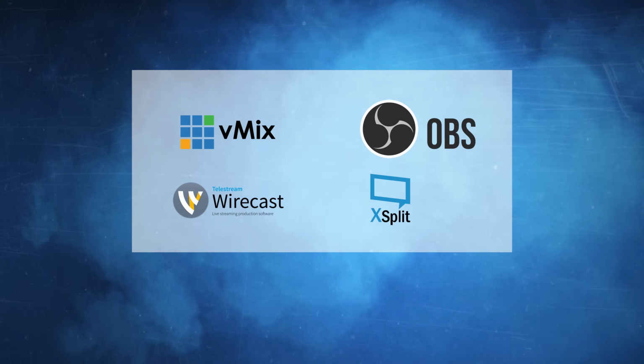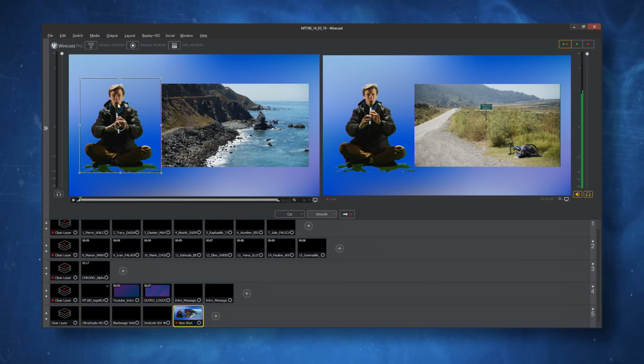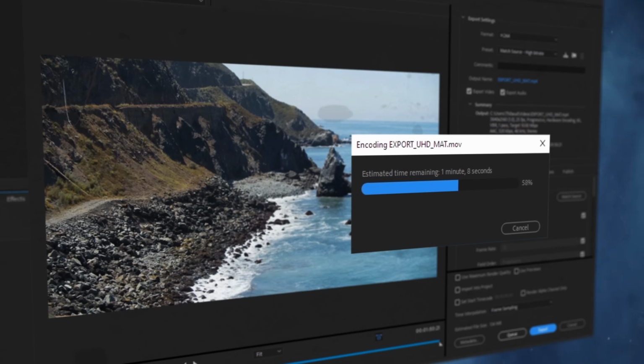For this, you will need a live streaming software such as OBS, vMix or Wirecast, which will allow you to switch camera angles, add titles, create layouts, and things like that. You might be familiar with the process of encoding an MP4 video clip and uploading it later on YouTube. Well, the big difference is that here the encoding happens in real time.